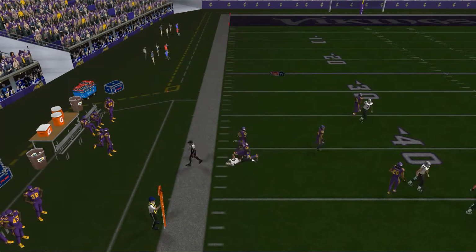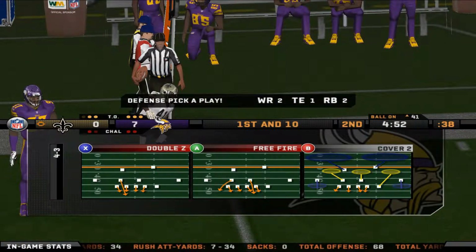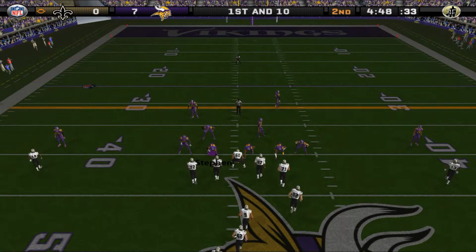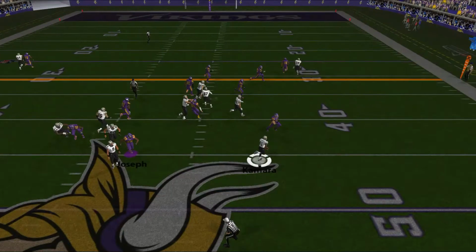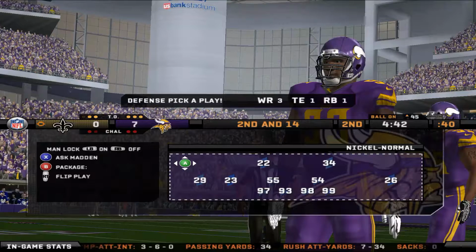Number 97 is there for the tackle with the carry at the 41-yard line. So they have first and 10 on the 41-yard line. They line up in the I formation, going to the right. Number 42 is there on the stop at the 45-yard line.